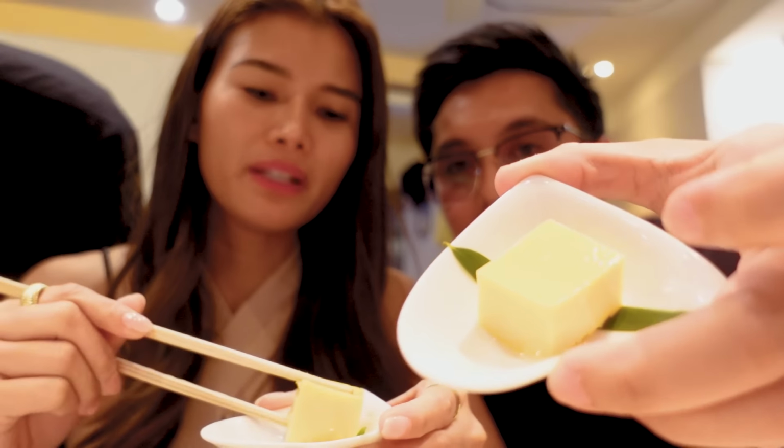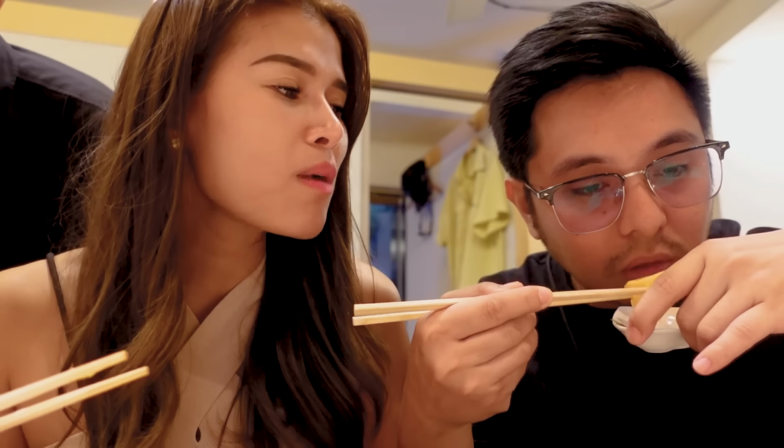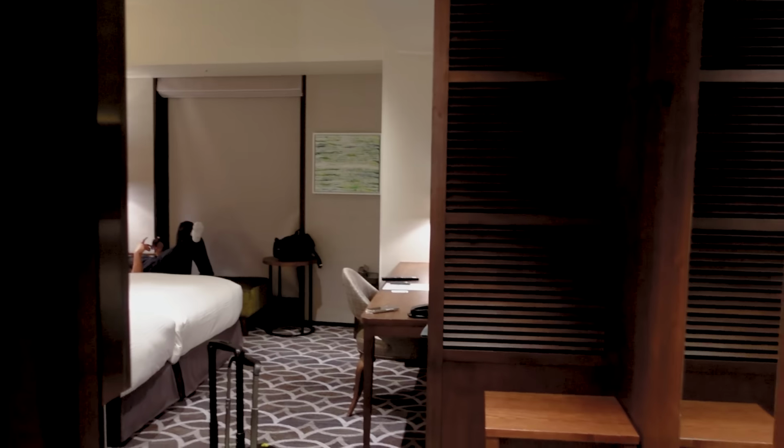Guys, busog na ako. Nag-aya pa kumain sa 7-Eleven. Nakukulangan ako eh. This is egg balls. Yes, egg balls. Try. Which one is it? Parang egg pudding. Matamis.